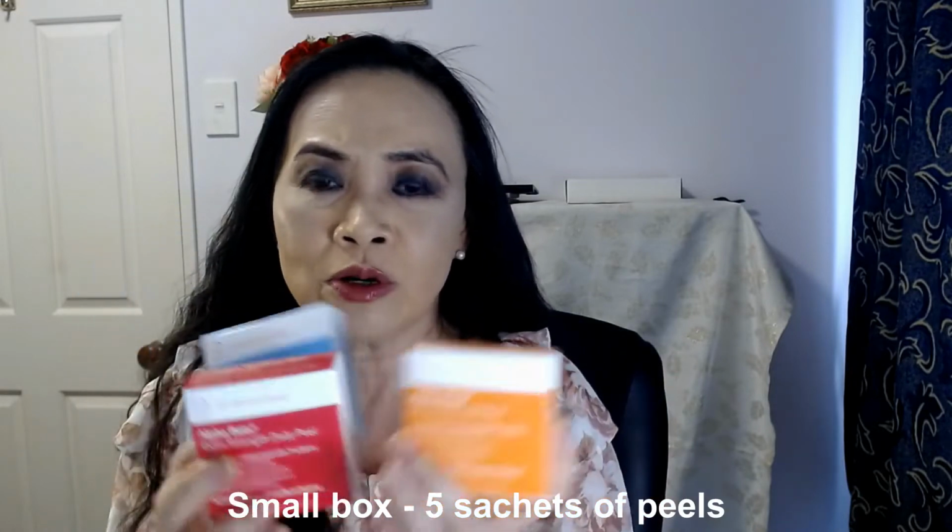So if you are not sure, you can always buy these small sizes here. And it's great. You can get these 4 small sizes, and each of these small sizes has 5 sachets inside of them.